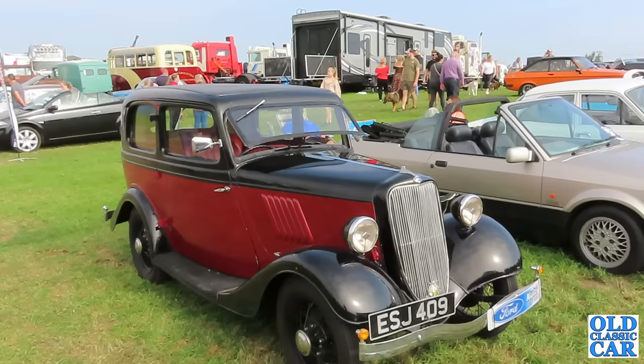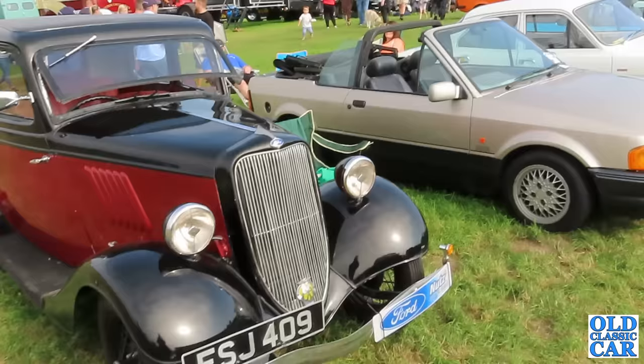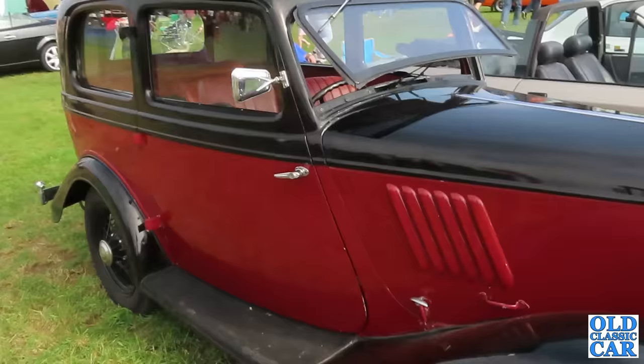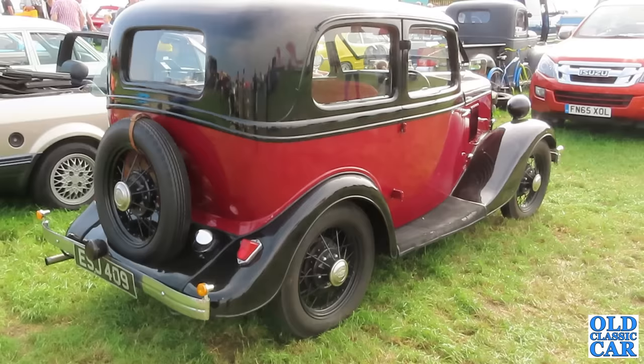And it's the long rad, the very first Model Ys had a shorter radiator and a straight bumper. Then they went to the longer radiator, and in order that you could use a starting handle, i.e. just below the AA badge there, they had to put a dip in the front bumper. Very similar in style to the Morris 8. I think I actually prefer the Model Y.